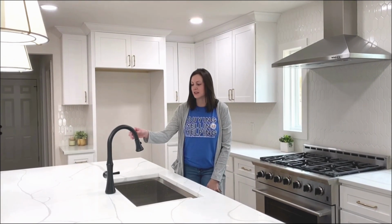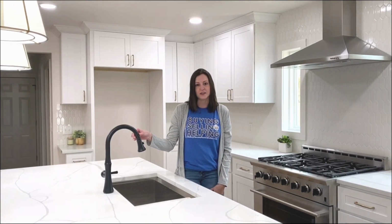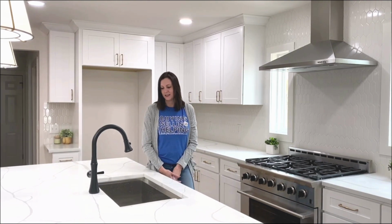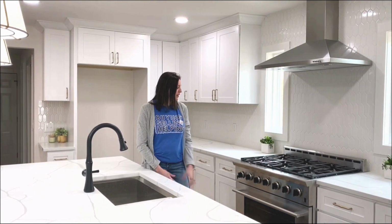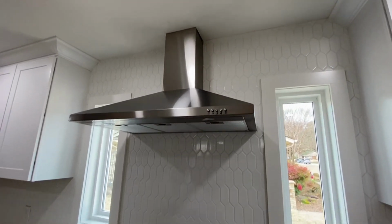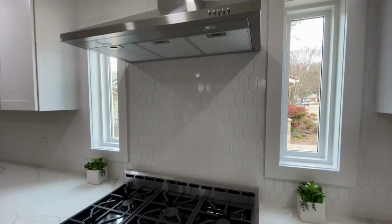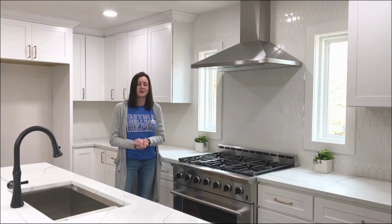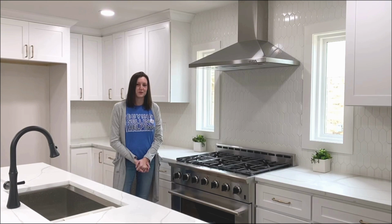We did mixed metals in here, so we did do a matte black faucet. So don't be afraid to mix metals. It's really easy to do, and that way you can kind of pull from all different types of brands and different looks. And then we added this really nice gas stove into the mix just to round out this kitchen space. So we think that this is the showstopper of this house, and that's really how it all came together.